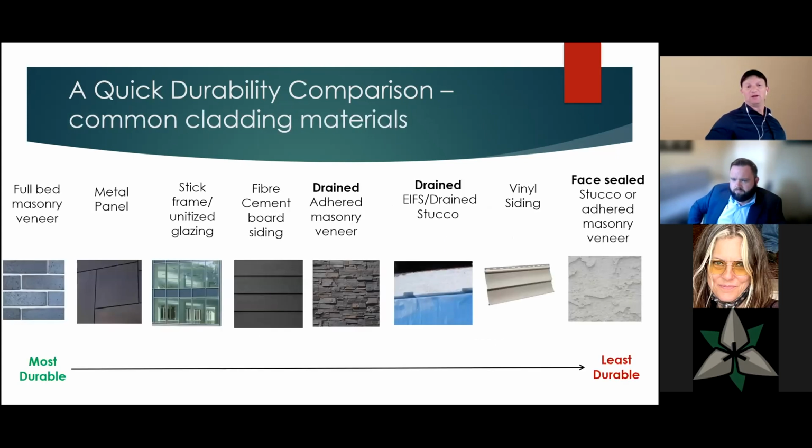In a quick durability comparison of common cladding materials, most durable is full bed masonry veneer. Metal panels are fairly durable, and stick frame and unitized glazing is fairly durable. Fiber cement board siding, a mixture of concrete and wood pulp, like Hardie board, is fairly durable. Drained adhered masonry veneers have better water management performance, and they're fairly durable. Same, they'd be equivalent to, say, EIFS or stucco that is drained.